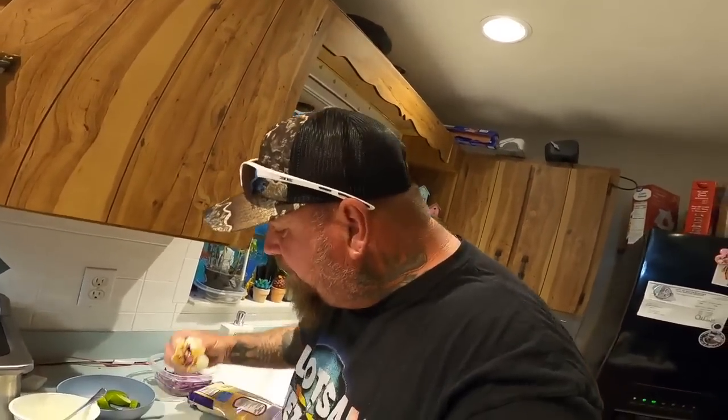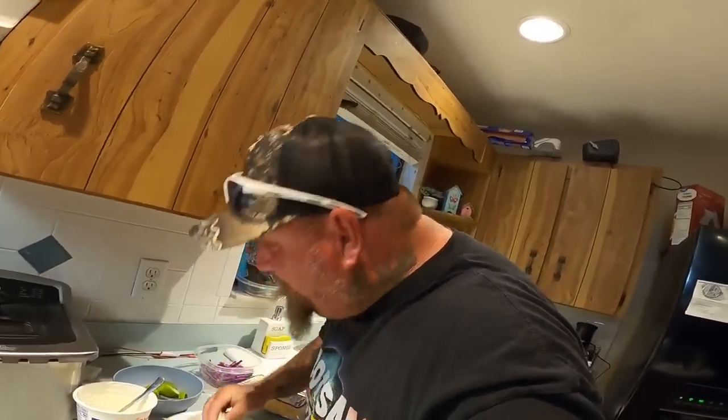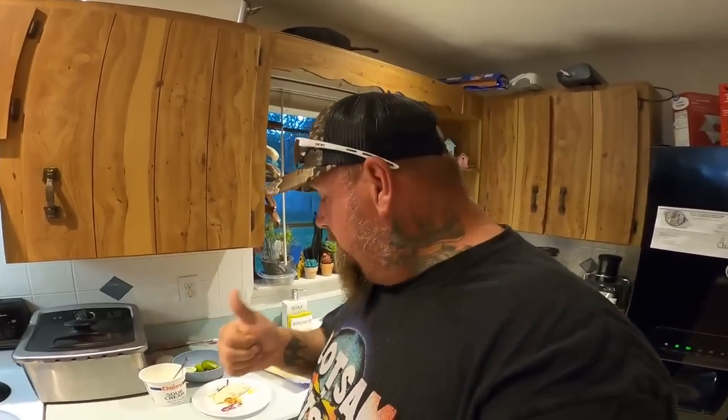Whoa. I can't do that one-handed without making an absolute mess. But that right there, y'all, is awesome. It's actually even better when you have the right seasoning. I didn't have the Walmart brand street taco seasoning, which has a little bit different flavor to it. So tonight I just used the regular taco seasoning, and that's still absolutely awesome.